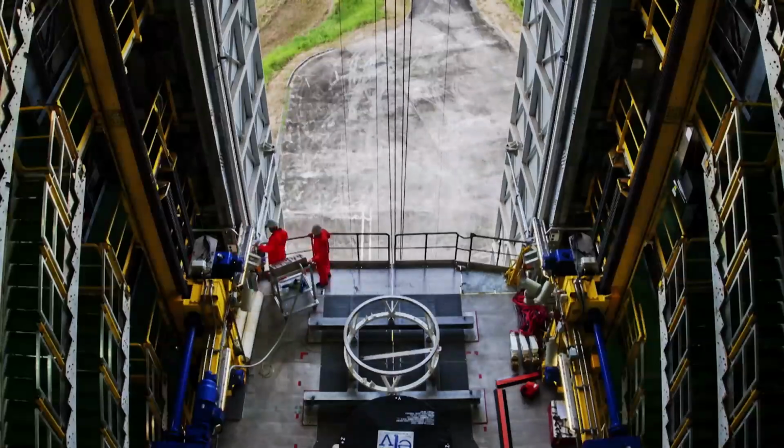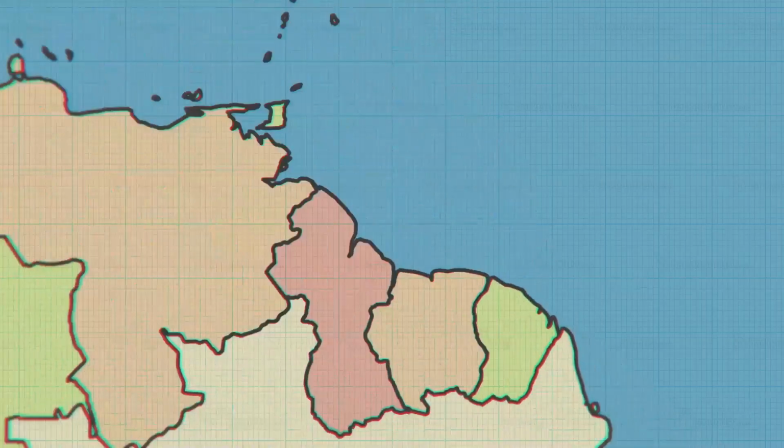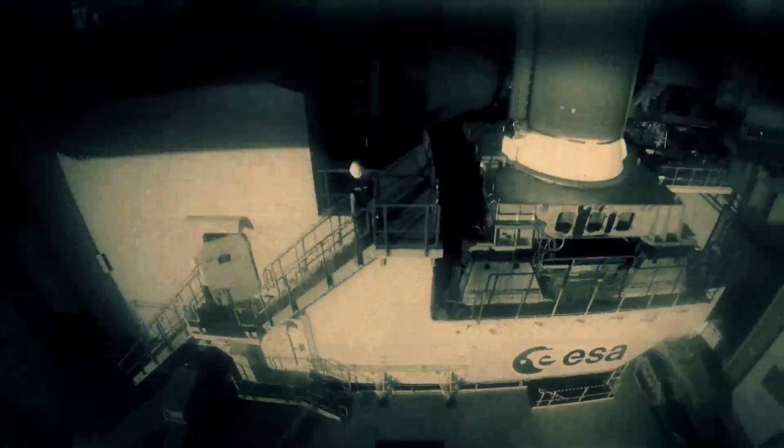Here, France runs its own space center in Kourou, where for decades the legendary Ariane space rockets have been launched from.